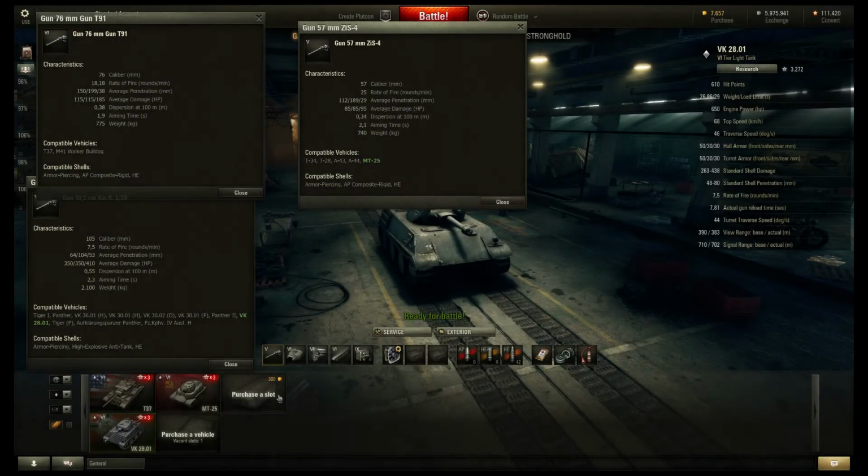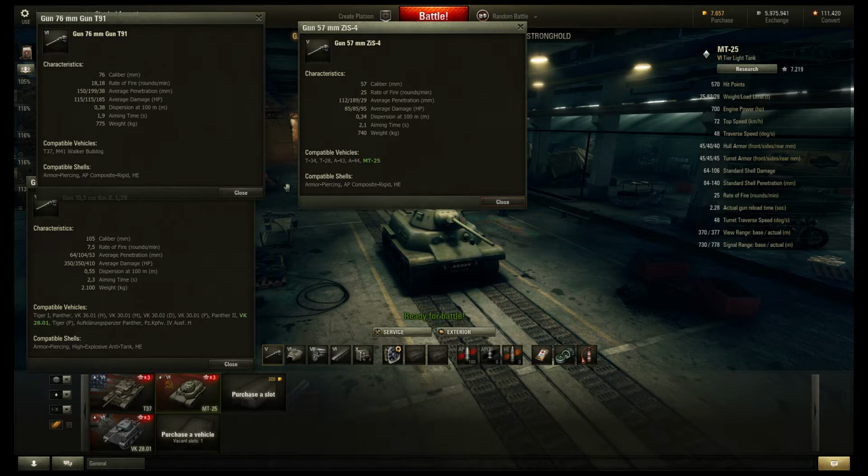And here we are. Let's take a look at the tank here and the guns. Let's take a look at the guns here first. So, gun-wise, this thing is less than spectacular. You get a 57mm with a rate of fire of 25, which is not bad. Penetration of 112, again, not fantastic, but not bad. 85 damage is quite low, though. Even with that rate of fire, that is not a lot of damage. 0.34 accuracy is okay, it's not bad for a light tank. 2.1 second aim time is pretty good, not best though.